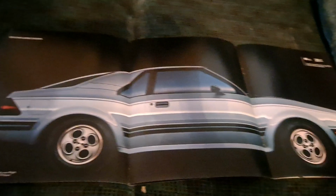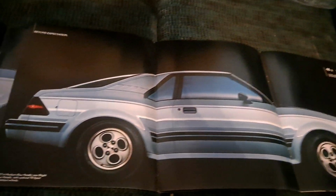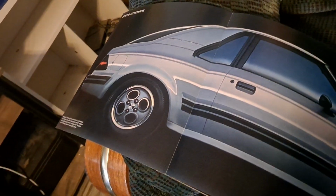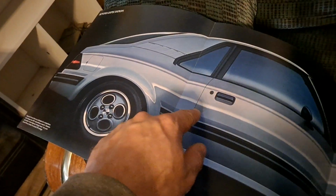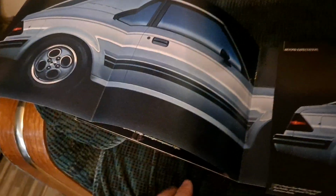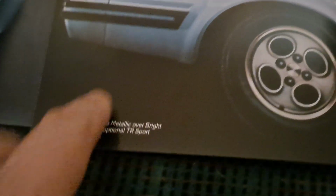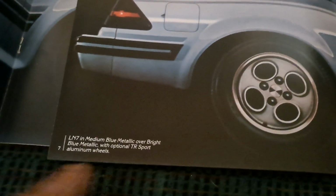We'll flop that open. And you get this awesome portrait. The side profile of an 82 LN7 in blue. The two-tone blue. So it's a lighter metallic blue on the bottom. And then you have this slightly darker navy metallic blue on the top. It talks about it. Yep. So medium blue metallic, that's the top color, over bright blue metallic, which is the bottom one here, with the optional TR Lume Sport wheels.